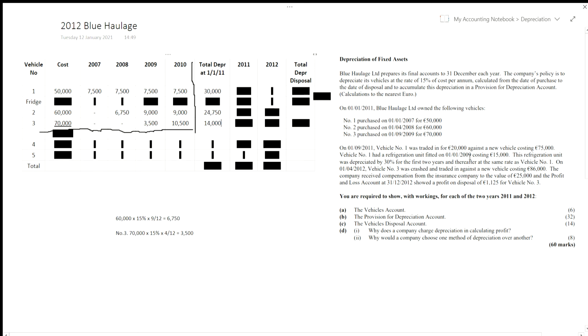Well, what do I need to do? I need to calculate the depreciation for any asset I owned up to the beginning of this question, up to 2011. So when they tell me that I've owned a fridge back in 2009, I now need to go back and find out how much that fridge had depreciated for 2009 and 10. So the refrigerated unit was fitted at the beginning of 2009 and it cost 15,000. So I put in fridge there, that's obviously my refrigerated unit. It's attached to vehicle number 1. So I am going to put the cost in here at 15,000.